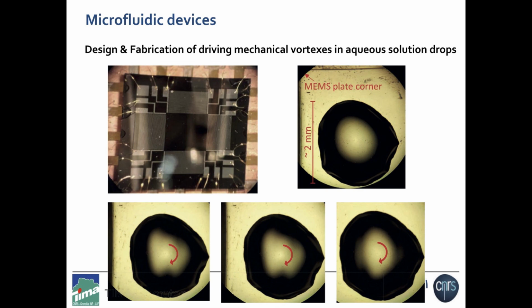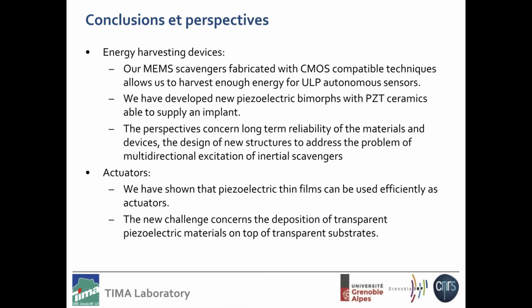So in conclusion, we have shown that CMOS compatible technologies are interesting for creating autonomous sensors. We have developed a new piezoelectric MEMS replacing PZT ceramics, able to supply an implant. Actually, the perspectives concern long-term reliability of the materials and devices, and the design of new structures to address the problem of multidirectional excitation of inertial scavengers, which is a very big problem. If you have a cantilever beam, you have 1D, it's clear. Concerning the actuators, we have shown that piezoelectric thin films can be used efficiently as actuators, and the new challenge concerns the deposition of transparent piezoelectric materials on top of transparent substrate.